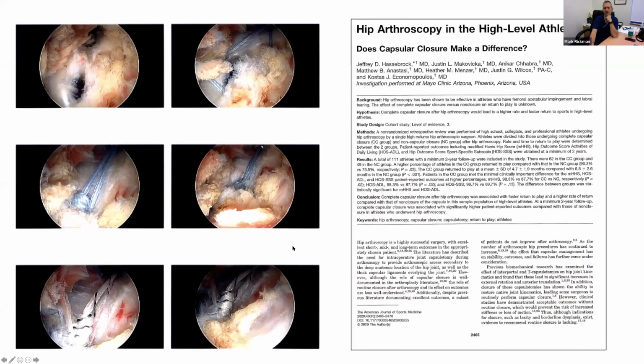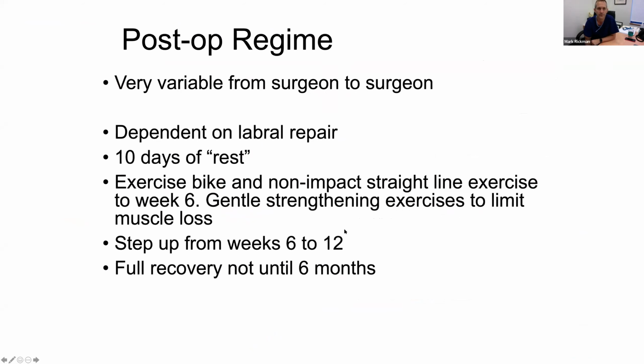And this is something that's come in the last 2-3 years, 5 years maybe, which is repairing the capsulotomies at the end. So I think especially in females and especially in hypermobile patients, you have to repair the capsule, otherwise they get more instability after surgery.